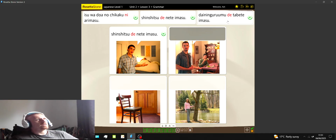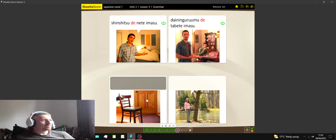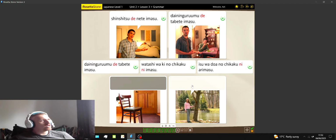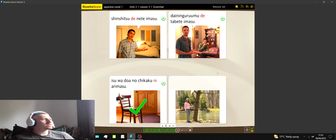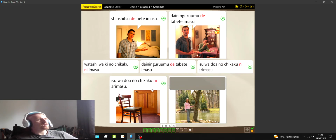Dining room de tabeteimasu. Eating in the dining room. ダイニングルームで食べています。 And we've got the chair in front of the door again. Isu wa doa no chikaku ni arimasu. 椅子はドアの近くにあります。 And then, so that's the chair. The chair is near the door.